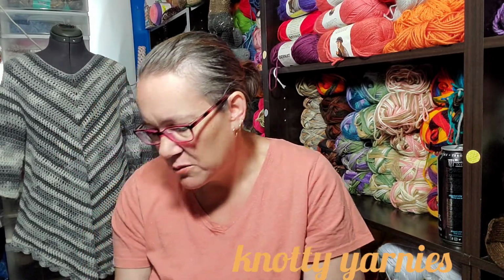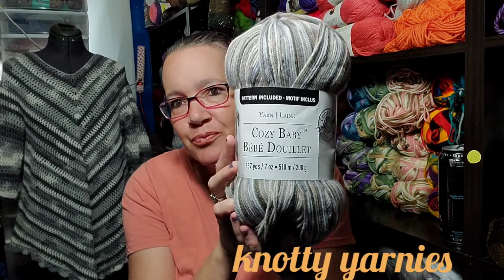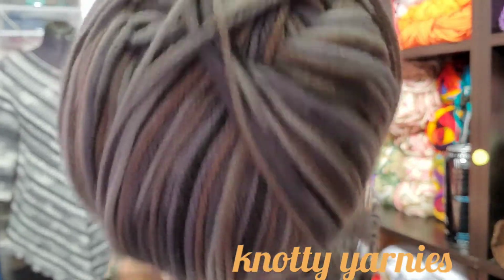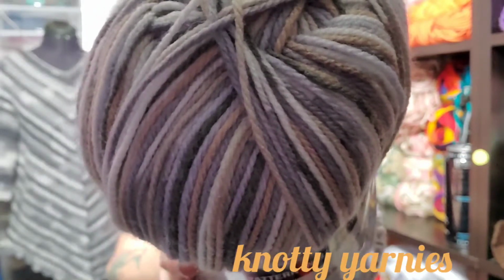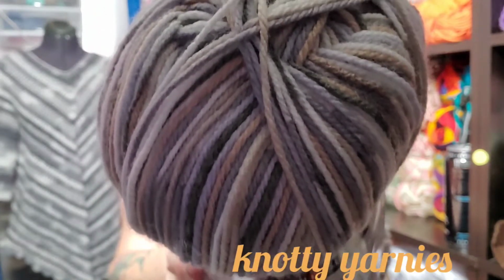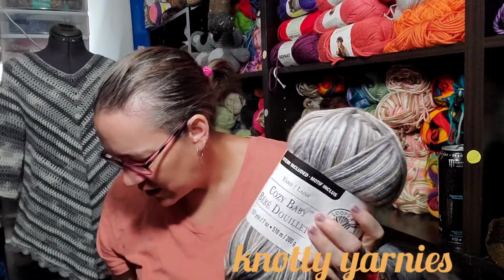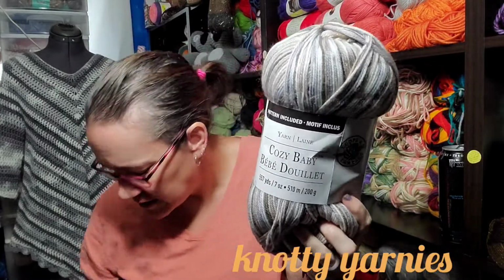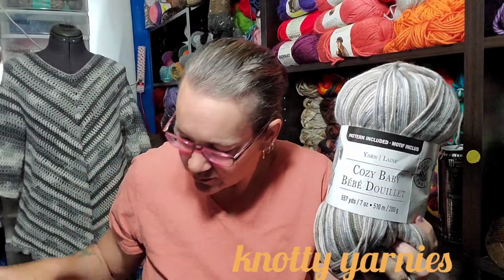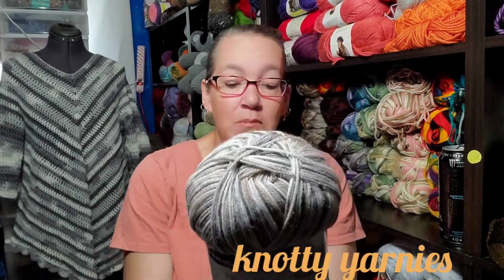Now this one is new to me. I've never seen this before. Loops and Threads Cozy Baby. Here's the color. Check out that color. OMG. I just loved it. I bought 3 of these because I had something in mind for them.